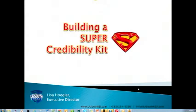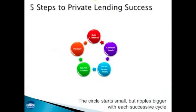Okay, so a very brief, I'm just going to spend a couple minutes at the beginning of this talking about private lending in general. We learned from Jillian at Monday night's meeting a little bit about private lending, what our private lenders are looking for, and that type of thing. But I'm just going to expand on that just a tiny bit. There are really 5 steps to private lending success.